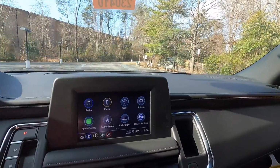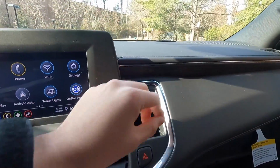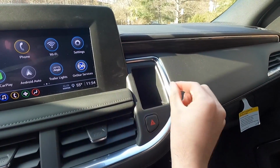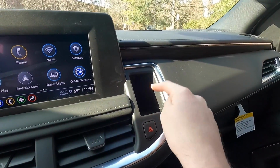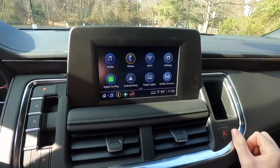You get 2 HVAC vents. And one thing that differs this from a Tahoe High Country or a Premier is that on the Tahoe High Countries and Tahoe Premiers, you have a door right here, whereas on the Tahoe LS, you do not get a door. This is always open, but this is a great spot that you can set your sunglasses if you'd like, and then below that, you have your hazard button. That's what your hazards sound like.